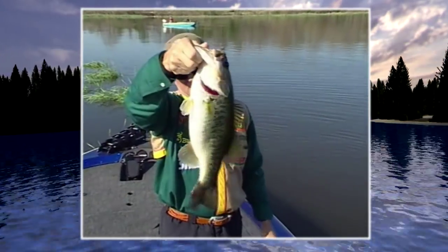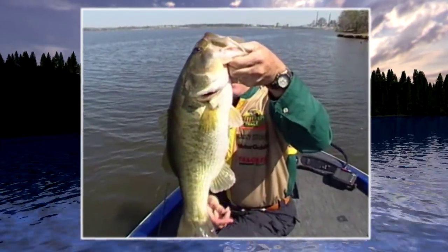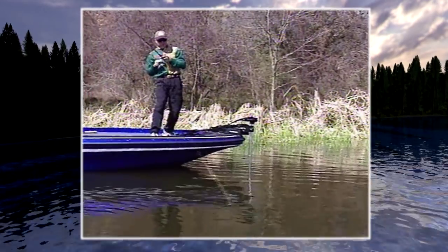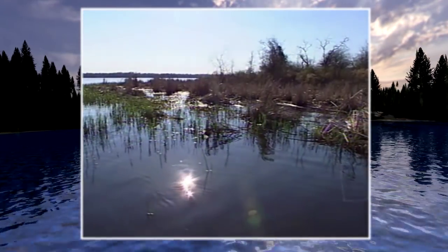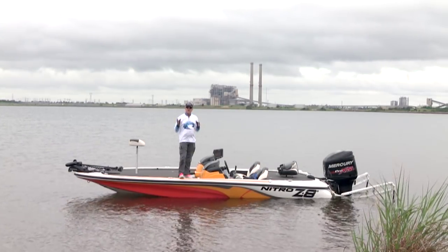We're going to roll in some video and show you some of these quality bass that I caught on this hot summertime day. Now, the oddity about all of this was that the air temperature was over 100 degrees and the water surface temperature was 98 degrees that day. Just serves to demonstrate that there can be some really good fishing on power plant lakes even in the hot summertime months.